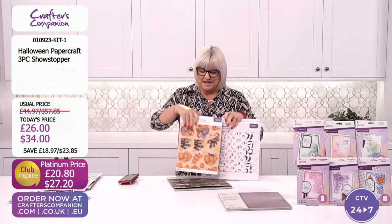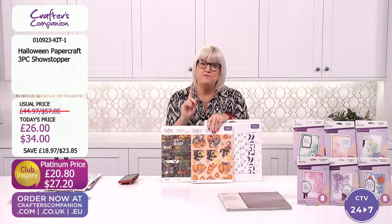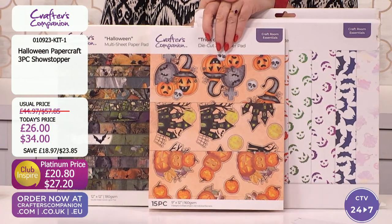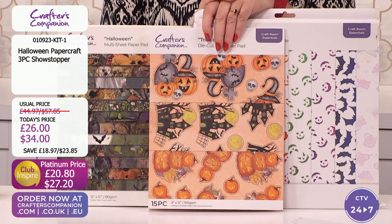So you're getting your acetate sheets, you're getting your topper pack, and you're getting that 12 by 12 pad for an amazing price, because you're actually saving £18.97. £20.80 platinum price, or $27.20.